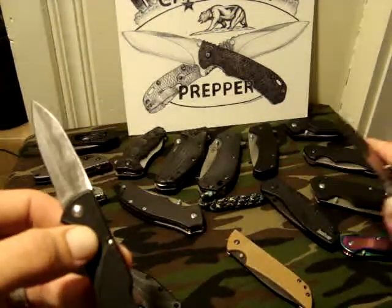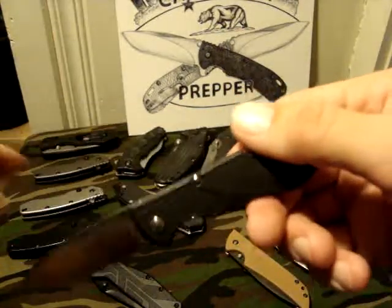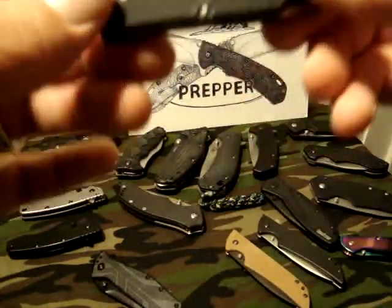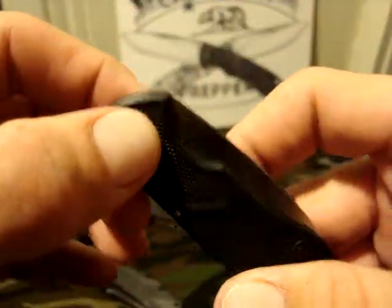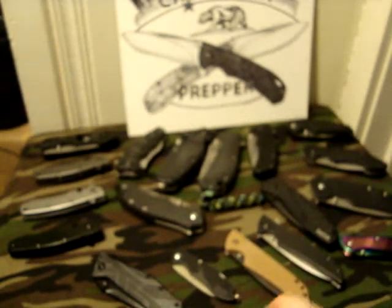Razor sharp. You have a lockback. Unfortunately, it is pin construction, but that's what you get with these cheaper, smaller knives, especially the older ones. Back in the day, I mean, hey, actually, it's not pinned. Check that out. I never noticed that. It is adjustable. That is cooler than hell. I had never noticed that the pivot is adjustable. That's awesome.